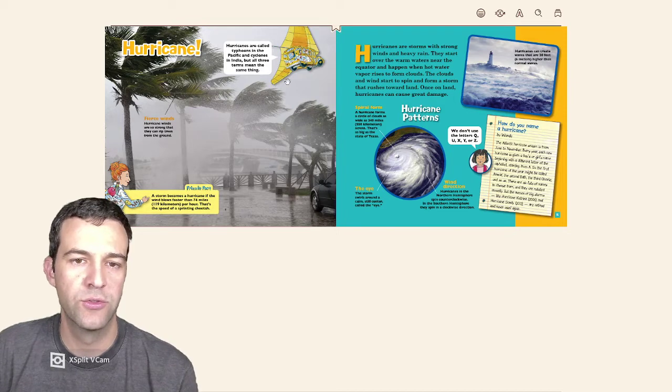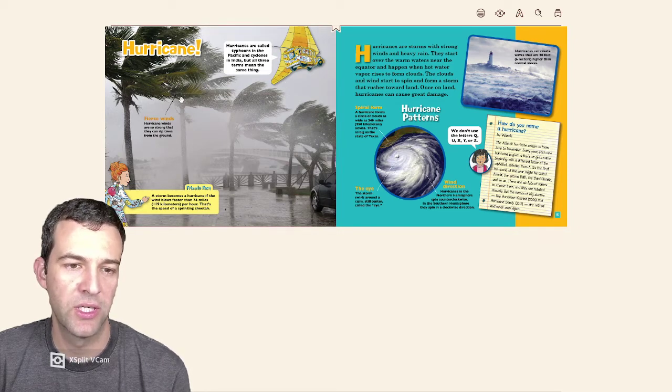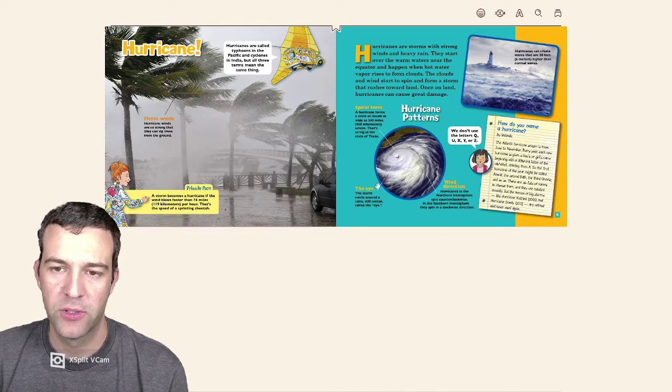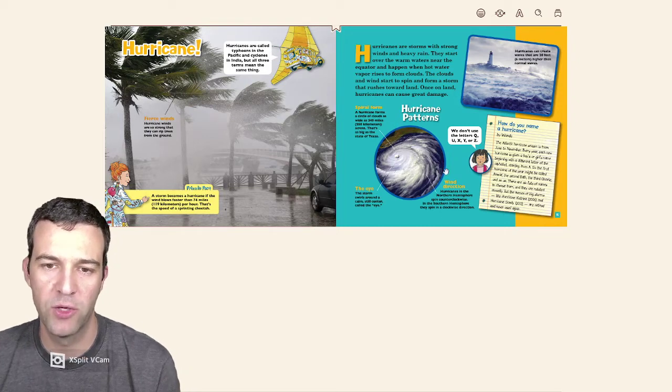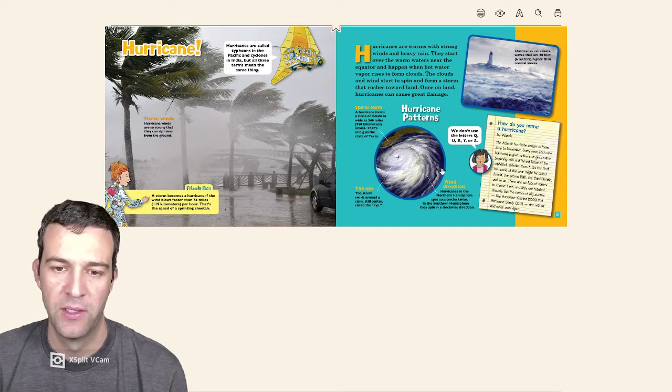Hurricanes are called typhoons in the Pacific and cyclones in the Indian, but all three terms mean the same thing. Hurricane winds are so strong that they can rip trees from the ground. Here's a hurricane pattern. The hurricane forms a circle of clouds as wide as 340 miles across. That's as big as the state of Texas. The storm swirls around a calm, still center called the eye.